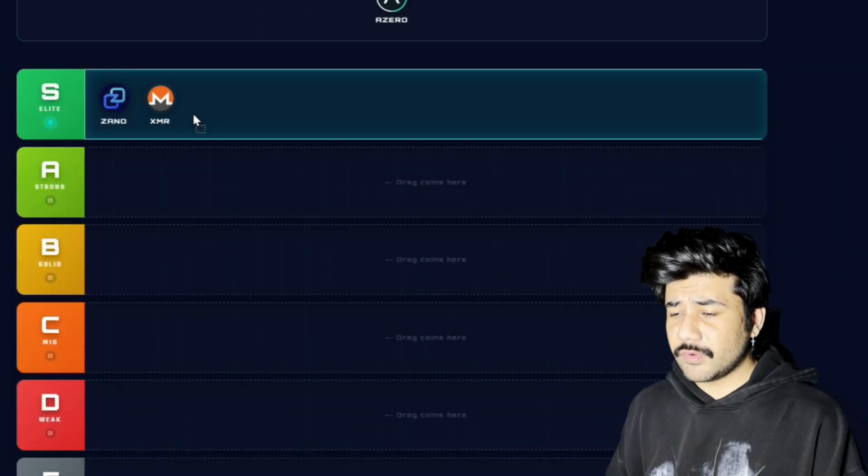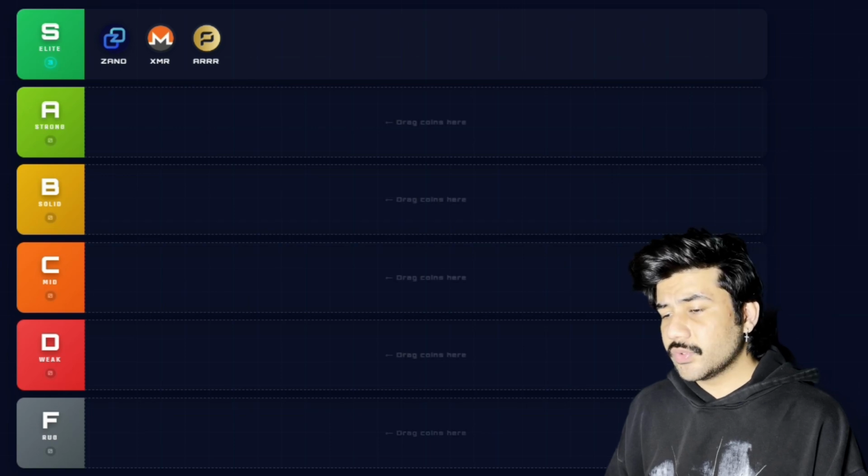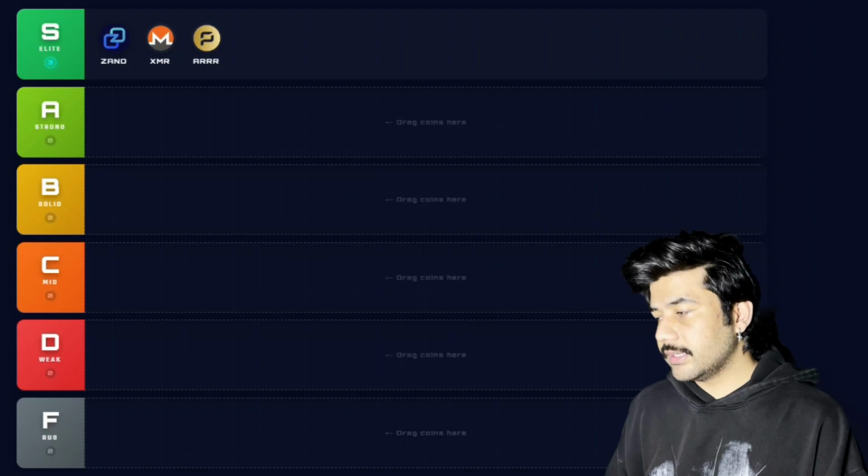And next up, we've got Pirate Chain. Pirate Chain does not believe in optional privacy, as it should be. It uses pure zk-SNARK shielding on every transaction, and there is no transparent mode. And through Komodo's delayed proof of work, it anchors its security into Bitcoin itself.